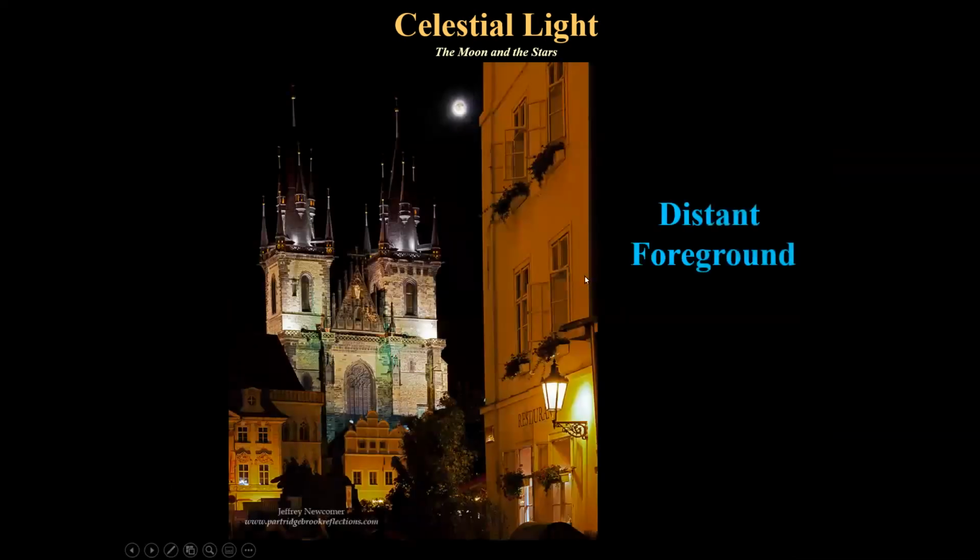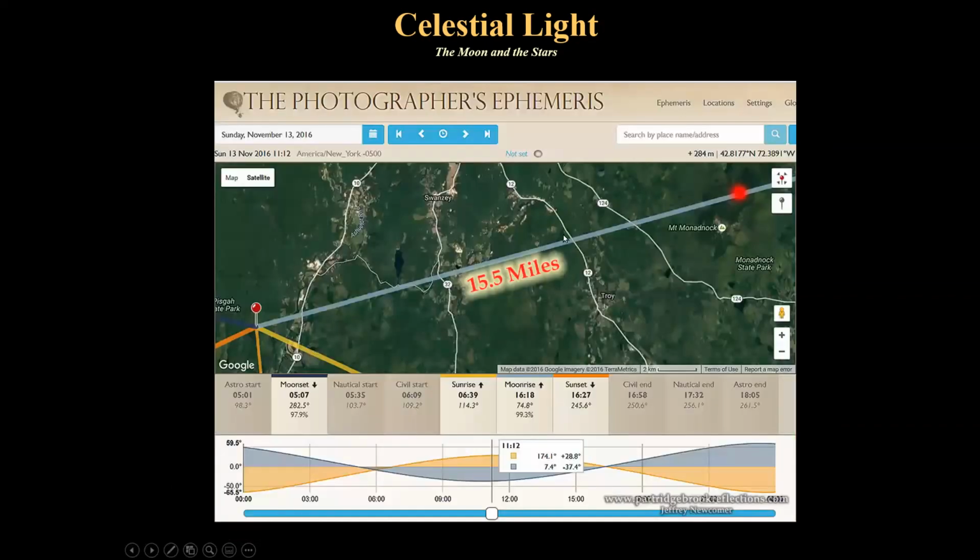Here's an example of that. This is the Church of Our Lady before Tyn in the Old Town Square in Prague, and the moon is up here. I couldn't use a 400 millimeter lens to take this picture and see the church and the moon. And so the moon was really quite small. However, getting this far away, I could use my 400 millimeter lens and still have the mountain in the frame, looking nice and big.